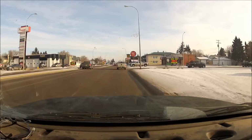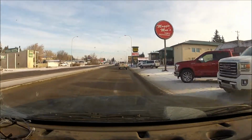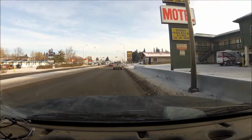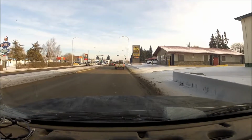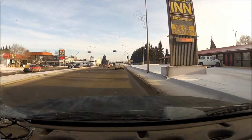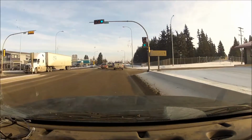I've driven this road so many times I know where each of these manholes is, these potholes in the road, and you learn to drive around them as much as you can. And if you don't, well, it will certainly remind you where it is. There's another one.